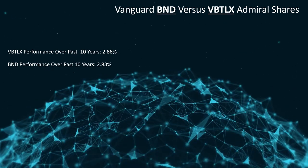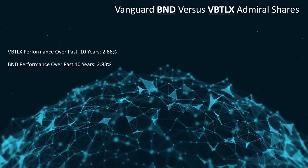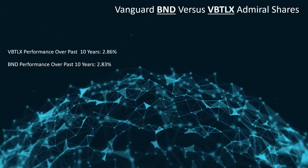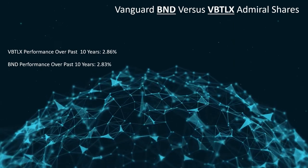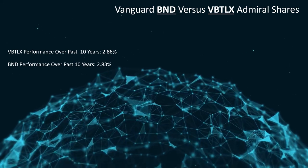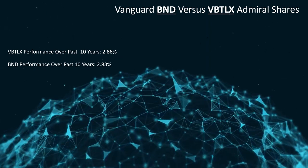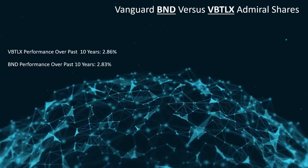Now, in general, Admiral shares are less expensive, either with lower expense ratios or cheaper price, but they all have a minimum investment amount. In some cases, $3,000 for the index funds, $50,000 for actively managed funds, and $100,000 for certain sector-specific funds. Both of these funds' goal is to produce similar results as the Bloomberg Barclays US Aggregate Float Adjusted Index. Now, let's take a quick look at Morningstar.